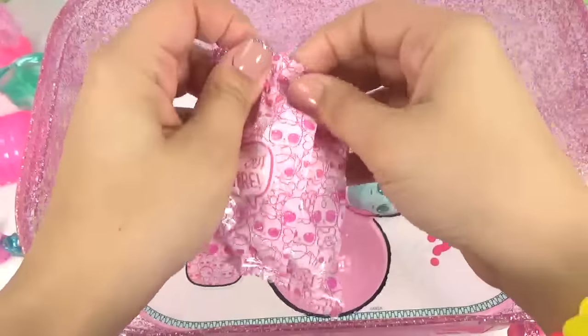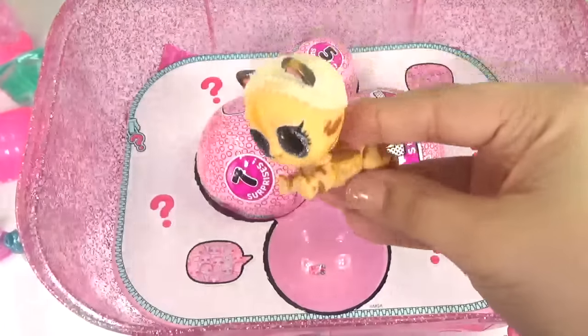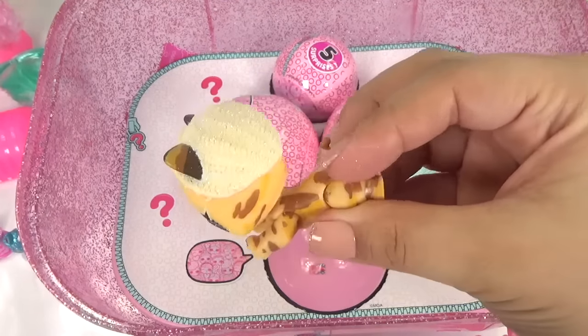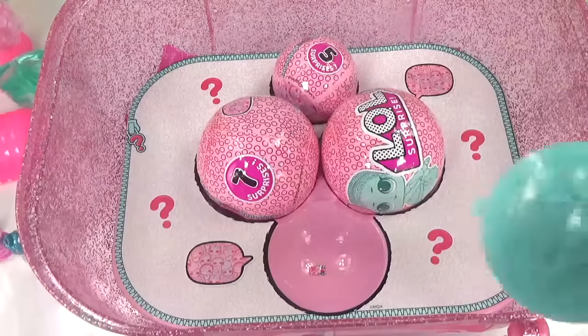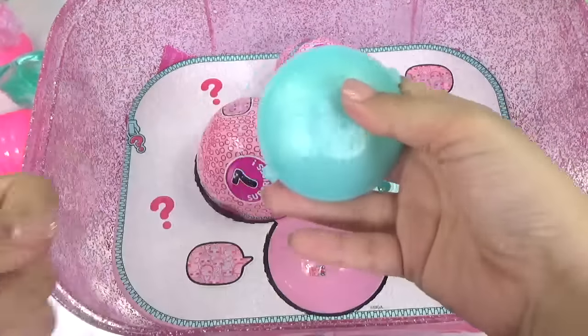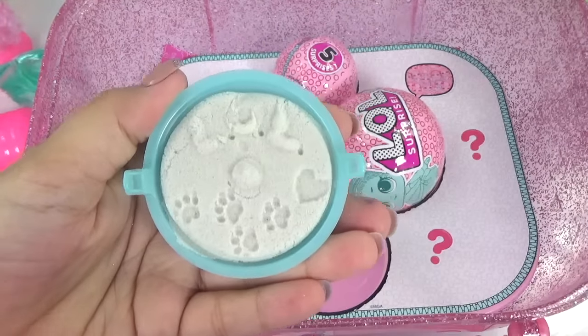Let's get her out, our very special popular kitty. Here she is! Look at her pretty glittery blue eyes. And she's got like tiger spots all over. And glitter all over her hair. Let's see what other surprise our kitty cat brought us. All right. Oh, we've got our color changing sand again.